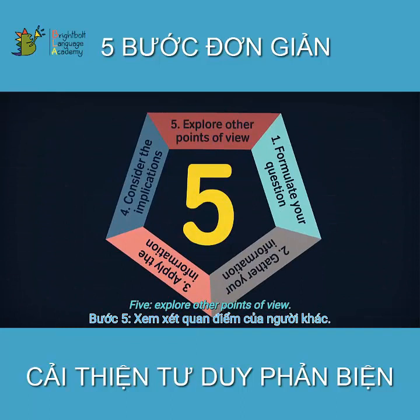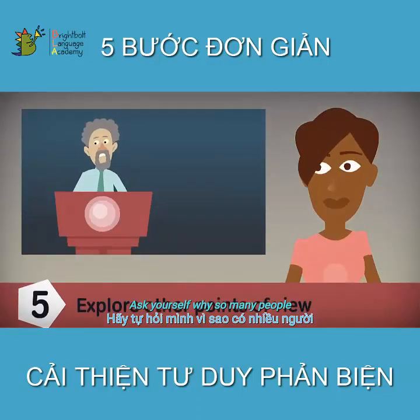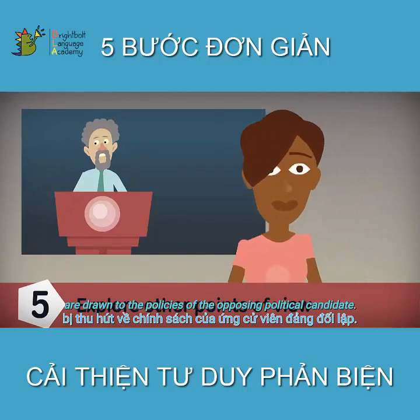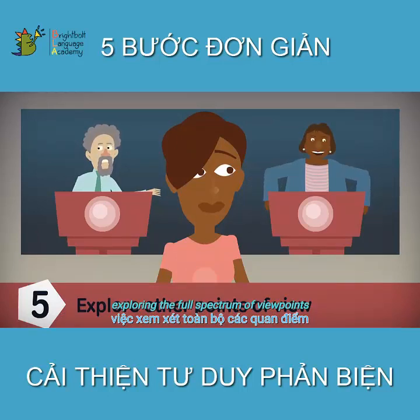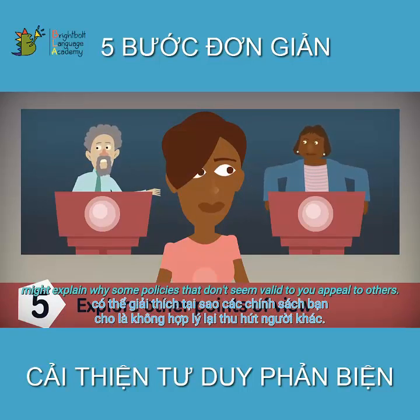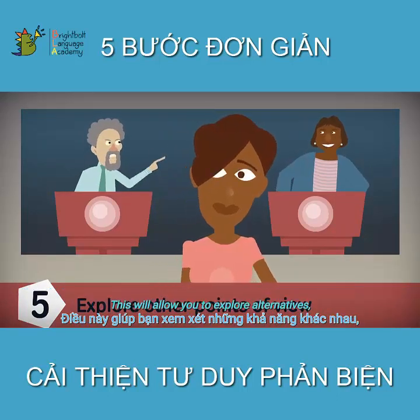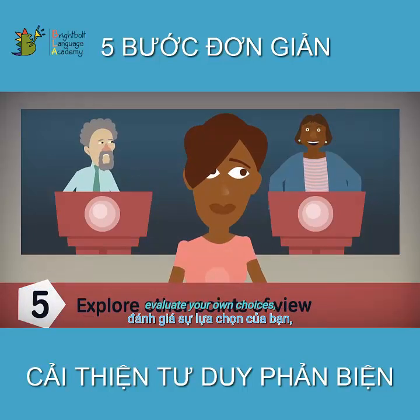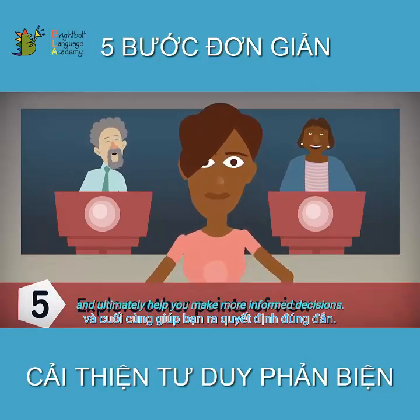5. Explore other points of view. Ask yourself why so many people are drawn to the policies of the opposing political candidate. Even if you disagree with everything that candidate says, exploring the full spectrum of viewpoints might explain why some policies that don't seem valid to you appeal to others. This will allow you to explore alternatives, evaluate your own choices, and ultimately help you make more informed decisions.